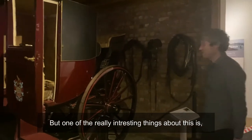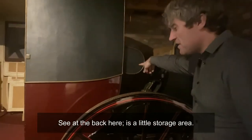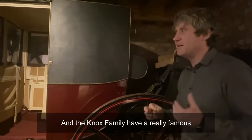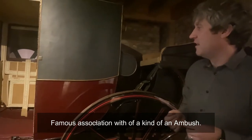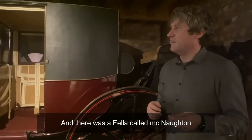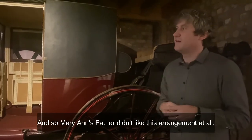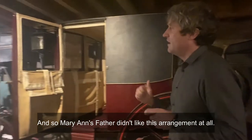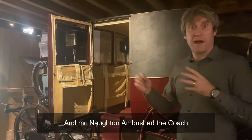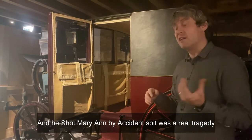But one of the really interesting things about this is, see at the back here, there's a little storage area, and that was for storing weapons in case it was ambushed by highwaymen. And the Knox family have a really famous association with an ambush. Mary Ann Knox was a young girl in the family, and there was a fellow called McNaughton who wanted to marry her, but he was a lot older. Mary Ann's father didn't like this arrangement at all. And one day he was taking her to Dublin in a coach just like this, but a bit earlier. And McNaughton ambushed the coach, and he shot Mary Ann by accident, so it was a real tragedy.